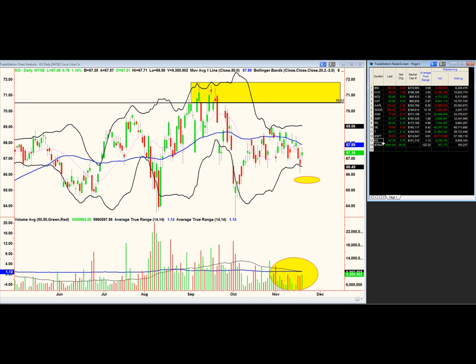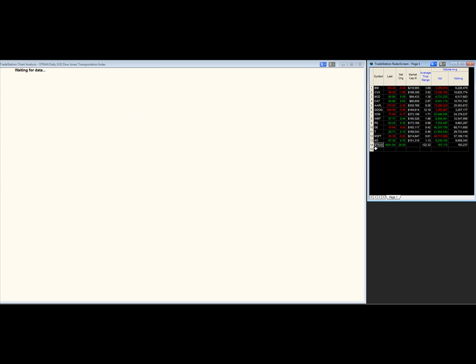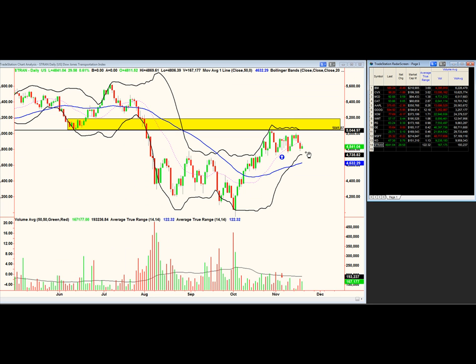Dow Jones Transportation Index, basically sideways action here, folks. Transportations are supposed to help lead the way. Quite frankly, transportations don't even know where they're going. It should be interesting to see here what happens over the next couple of weeks. We might see some up action here before it pulls back. So we'll keep an eye on that too.